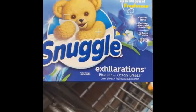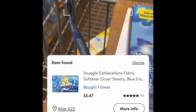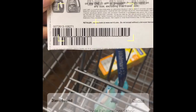The next deal I ran across was the Snuggle. We got an All or a Snuggle insert coupon that was actually for $1.25 off on coupons.com. So I was trying to get the smallest quantity of dryer sheets I could find, and all they had in my store was $3.47 for a 70 count. Okay, so if you use that $1.25 coupons.com coupon, your price would be $2.22. There are no other rebates that I am aware of to go with this deal, so the final cost would be $2.22.